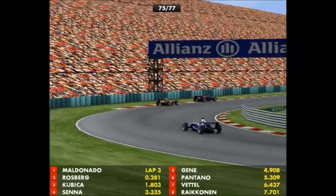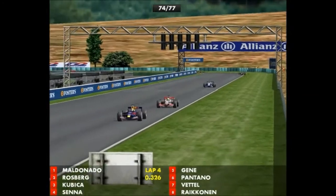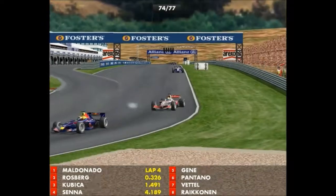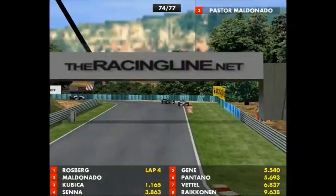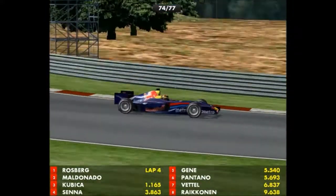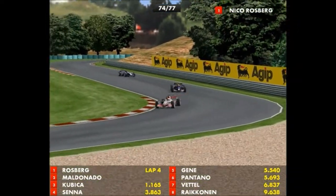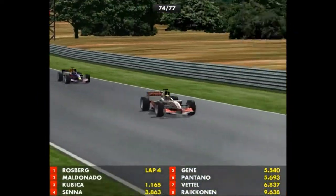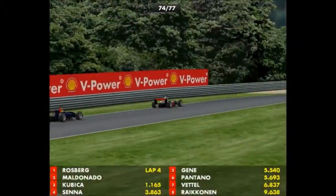Meanwhile, lap 3, Maldonado still leads. He has the power advantage over the Dark Wolf, and he's using that very well, is Maldonado. He's locked up into turn 1 though, he's ran wide, and Rosberg takes the lead! Maldonado made a mistake. And so, Nico Rosberg could score his first win, although not with the team at the start of the season. He's on course at the moment, but it's only lap 4. He's still got another 74 laps to go.